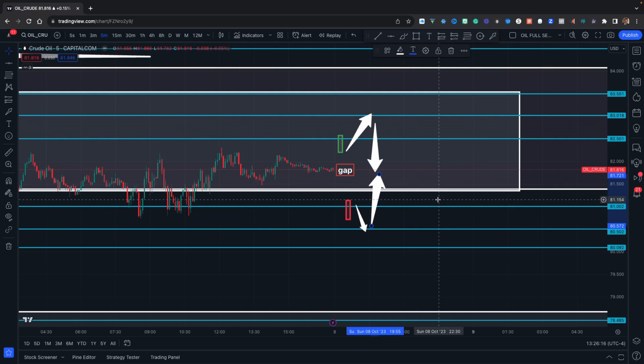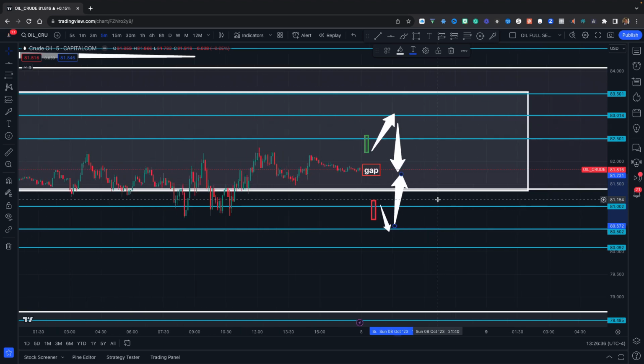And again, this is something you've really got to look at. If you've never done it, just look at it. You're going to see gaps on different pairs within the Forex market, but specifically with crude oil, we tend to see some sort of a gap. Price opens, runs away from that gap, and then comes back to fill that gap.